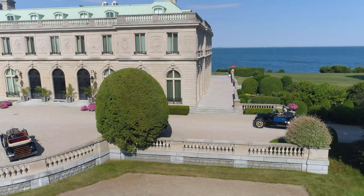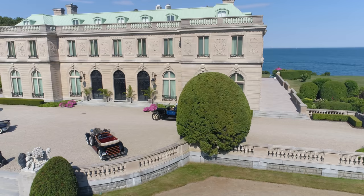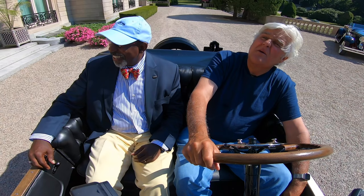Absolutely extraordinary home. Wow, what a house. For the Widener family of Philadelphia. And a beautiful house with a beautiful story and a slightly tragic one as well. Welcome to Miramar. Wow, what a place. I'd rather have the car. I'll take the car and the house.